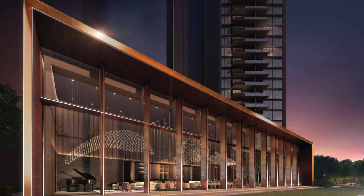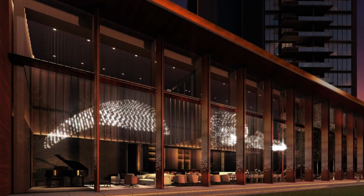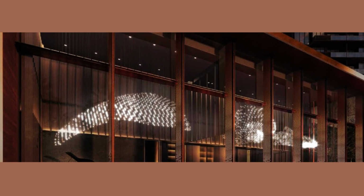You've got huge floor-to-ceiling windows overlooking the grand lawn in front, with a spectacular teardrop chandelier that is basically similar to what you can find in Changi Airport. And to me, this is definitely a big upgrade to the standard function rooms for most condo projects.